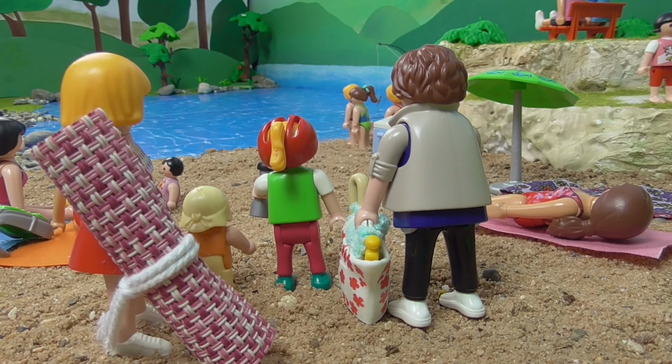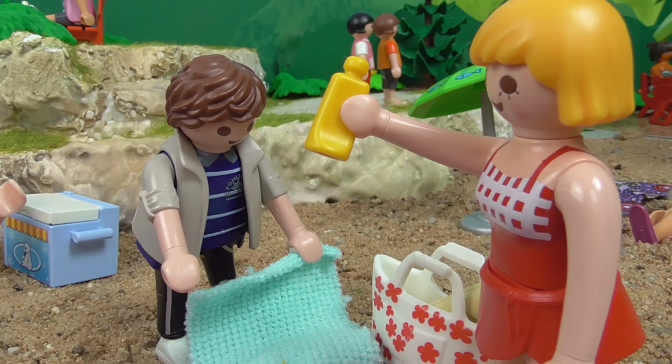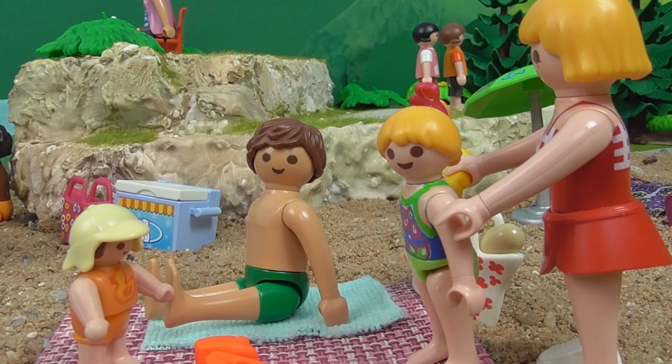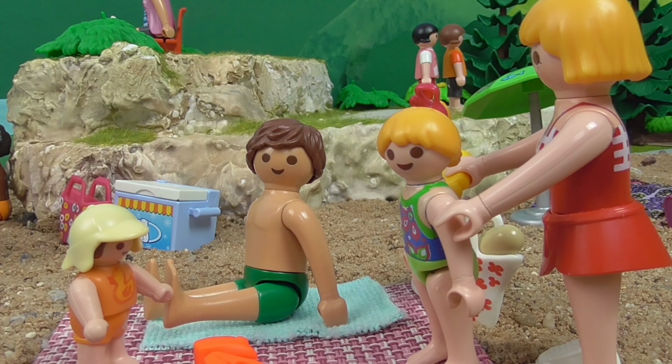I want to be right down close to the water. Yeah, me too. Look, there's a free spot over there. I want to hop in the water right away. But first you need to put some sunscreen on so you don't get burned. I want to go in the sea too. I'll put some sunscreen on you too in a minute. And then you'll need to put on your water wings. Then you can all go in.